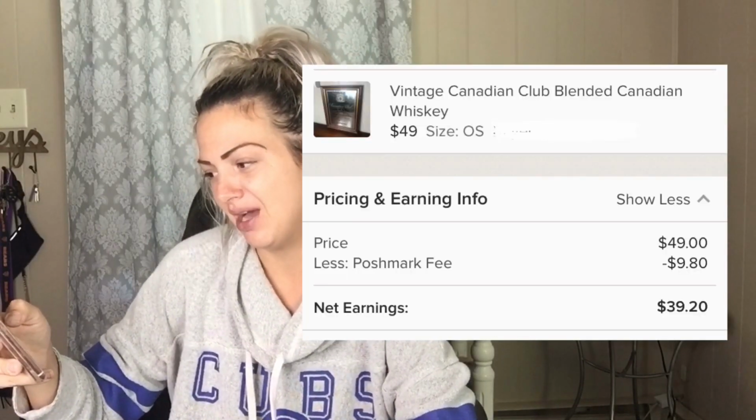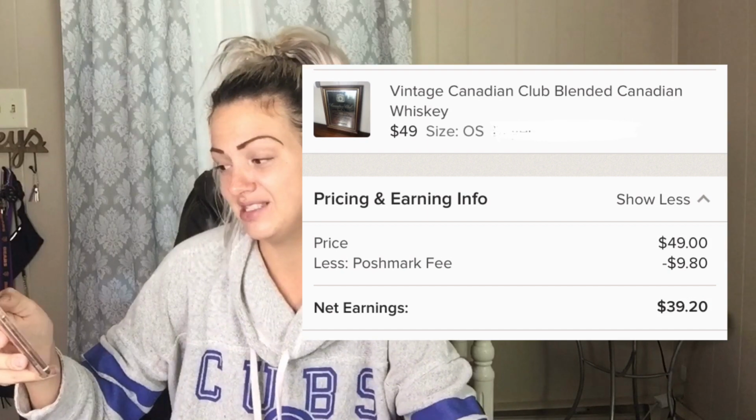But that was a huge flip for me, and I'm so thankful that I am willing to research and figure things out. Because honestly, I probably would have listed those just for $90, but I did research them before and found out they go for like 200 plus. And I'm like, oh my gosh, I feel so lucky right now. Thank you, thrifting gods. But next, I found a vintage Canadian Club, like Canadian whiskey sign.